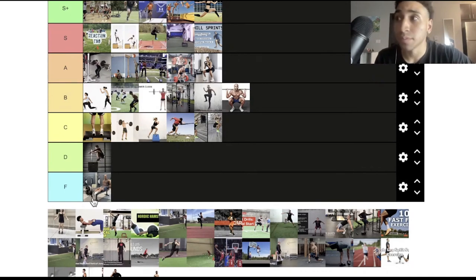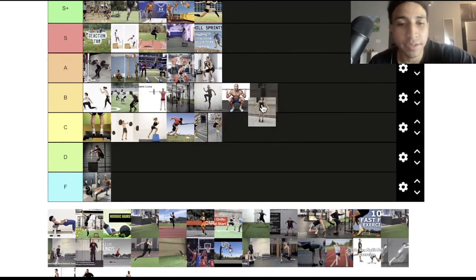You never jump by pulling your toes up. You don't sprint by pulling your toes up. Technically you pull your toes up, but that's to absorb force, correct? To be elastic. So your tendon is stretched and in an isometric position, so it can produce force at a faster rate, not to jump. So it's F tier. Maybe I didn't explain that well, but I'll do a presentation on it, okay?